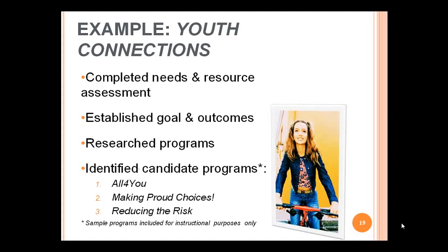Next, using this information from their assessment, Youth Connections identified a health goal: to reduce teen pregnancy and STI rates among boys and girls ages 15 to 19 who currently attend Youth Connections programs. They identified the outcomes they wanted to change, including increased use of condoms and contraception. They identified determinants of those behaviors on which to focus, including increased self-efficacy to use condoms and knowledge about HIV and other STIs. Youth Connections researched the available evidence-based programs approved by the Office of Adolescent Health, narrowed the list, and identified the following list of candidate programs: All for You, Making Proud Choices, and Reducing the Risk.